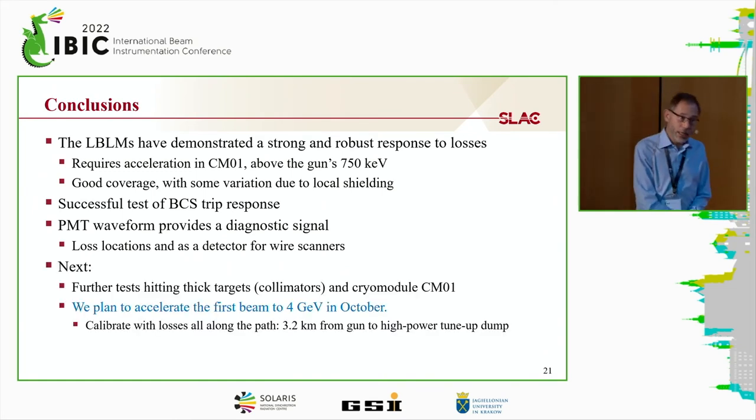What's coming up next, in October, we'll do further tests hitting thick targets, possibly as soon as next week, and then we are going to accelerate to 4 GeV, and we'll calibrate losses all along the path, get a better measurement with these, and also we'll start on the diamond detectors.